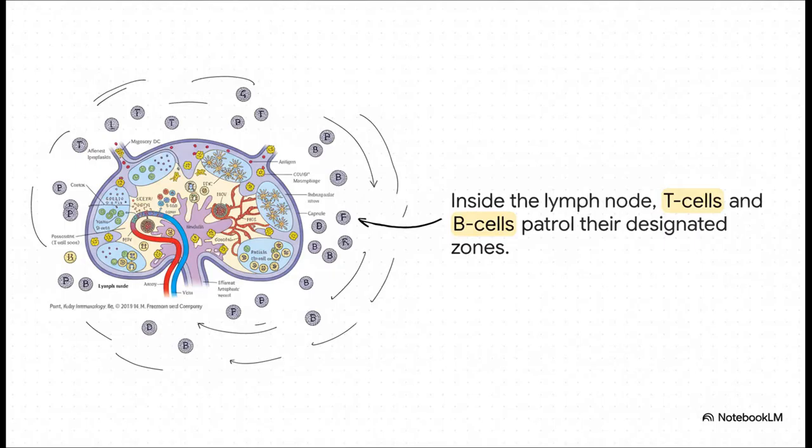Incredible. Now, once it's inside, it's not just a free-for-all. The lymph node is incredibly organized, almost like a city with designated neighborhoods. T cells are guided by these chemical trails to patrol the T cell zone, while B cells are sent to completely separate areas called follicles. This organization is key because it dramatically boosts the odds of them finding what they're looking for.